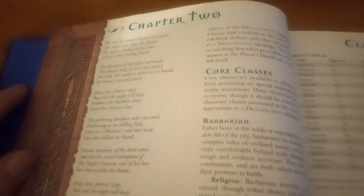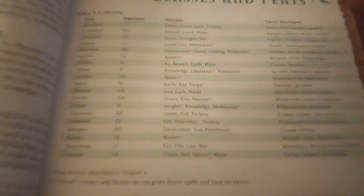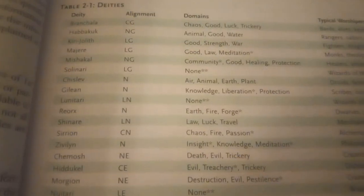Now, in most 3.5 books, they have a very definitive chapter beginning page, where the text doesn't start till about here. Anybody who's seen one knows what I'm talking about. Lots of artwork. This kind of skips that and just goes Chapter 2. And then we get over here into feats. And some pretty impressive feats, too.